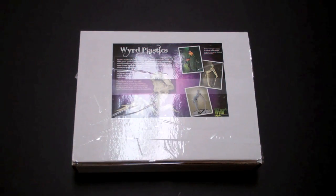Not only are they producing standard 28 millimeter figures right out of the starting gate, but they're definitely pushing it as fast as they can. They're immediately going into larger kits. They're making some things that are very large, kind of vehicle equivalent kits. Some of these things are over 6 inches long.